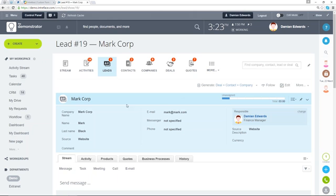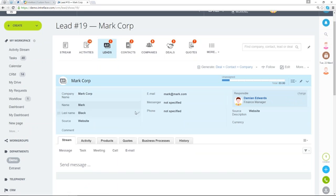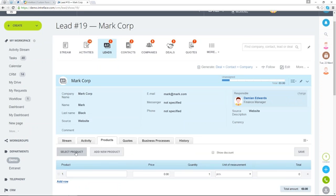We can actually see in the lead that's coming from the website the name of the company here, the name of the person that's made the inquiry, and we can also see, importantly, the source. So we simply call this website, but you can have any number of different sources for these particular leads. So I'm going to make contact with the company. I'm going to find out a little bit more about particular products they're interested in, and once we've done that, we're able to then add the products to this lead.